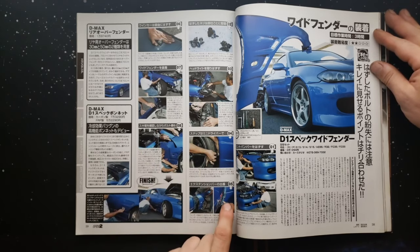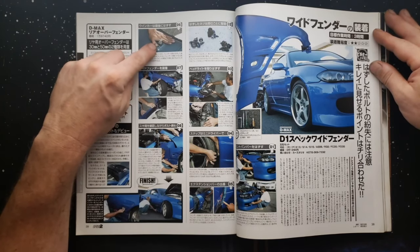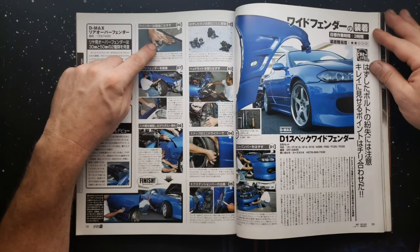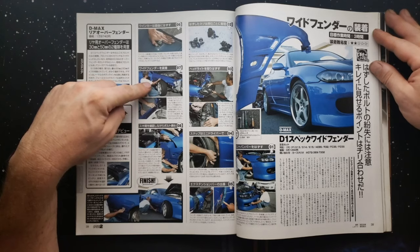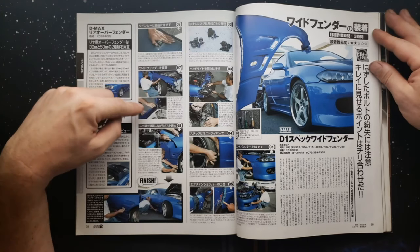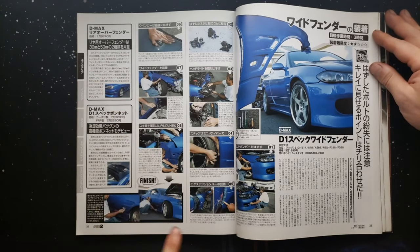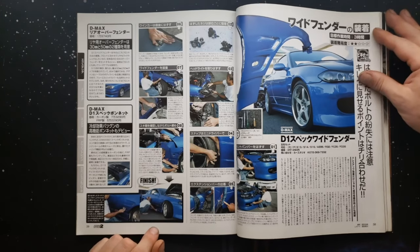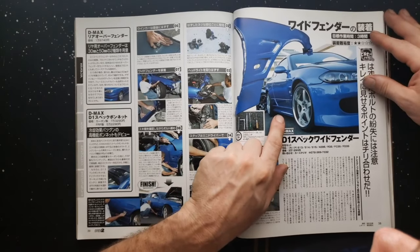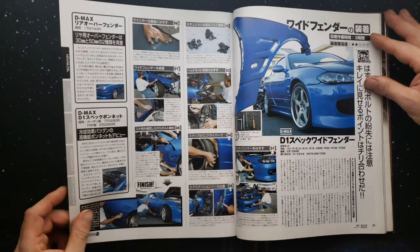But basically, pop the fender off. Press this to get the winker or blinker side marker lamp, whatever you want to call it, off. And then fit your new fender, bolt it down, make sure it fits right, keep bolting it on, and you're done. Now he's messing around with a side skirt here. I'm not sure why. If your car has side skirts, which this one does, you'll have to take the side skirts off too.